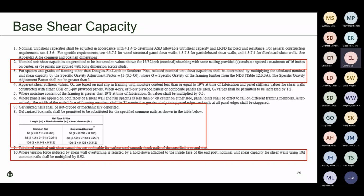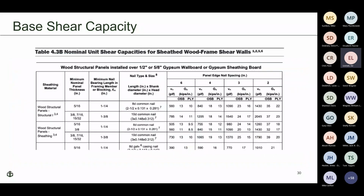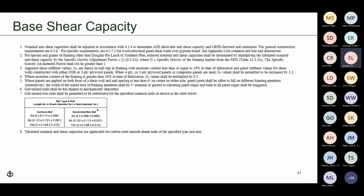All right, so 4.3B, that also gets into kind of that same sheathing material, but this is wood structural panels installed over 1/2 inch or 5/8 gypsum or gypsum board sheathing. So this is where you have some gypsum wallboard on there, and now you're also applying the wood structural panels over that. And so you get different values for that. You can get a little bit increased shear capacity. Very similar footnotes in there. So again, if you're using something other than Doug fir larch or southern pine, you've got the adjustment factor for the specific gravity. And then you've got the galvanized box nails equivalency to the common nails in there.